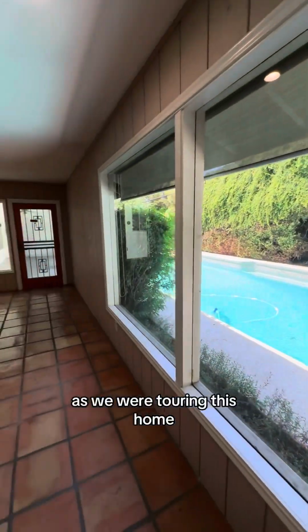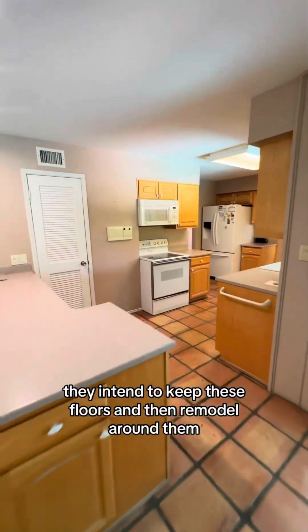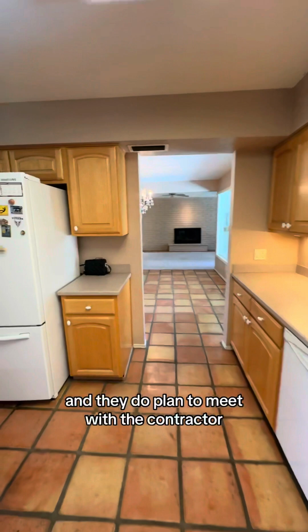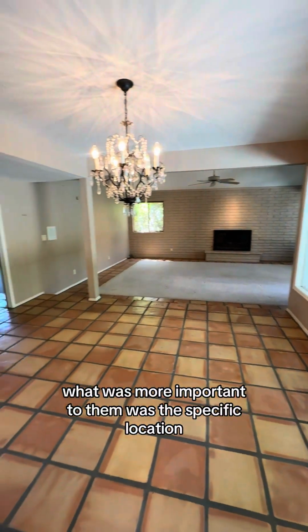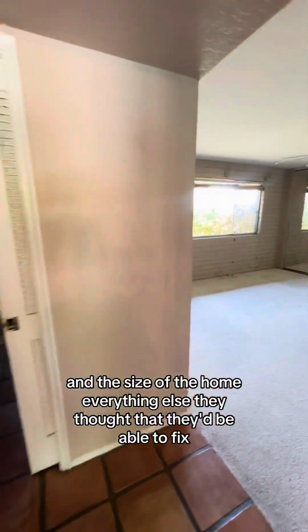As we were touring this home, we were all obsessed with the floors. They intend to keep these floors and then remodel around them. They weren't thrilled with the kitchen, and they do plan to meet with the contractor to see what can be done to change it around. What was more important to them was the specific location and the size of the home. Everything else they felt that they'd be able to fix.